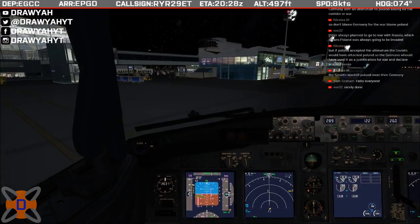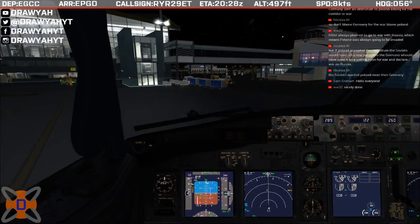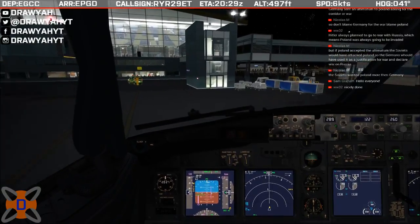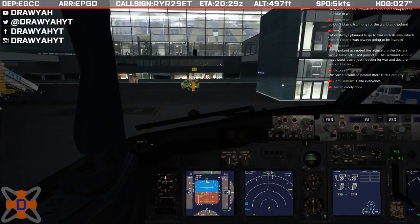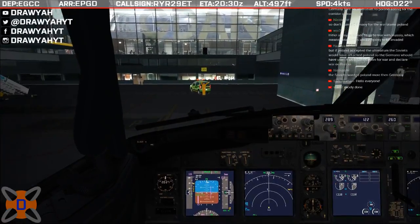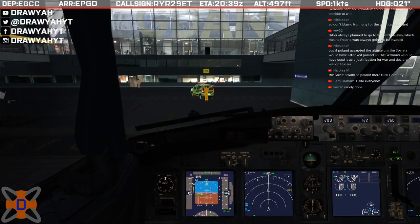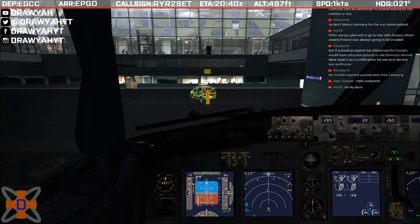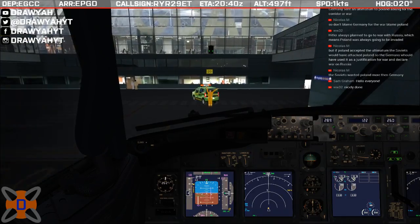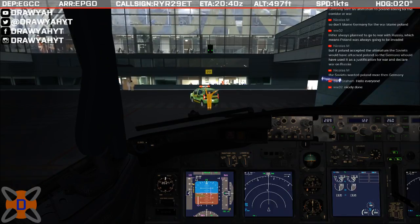There we go. We have just given ourselves a random stand, as this is just the one we've just gone and taxied into. This will do. This shall do. Even the fake ground marshal there, just for added bonus, added fun. I don't think the ground display there behind him works either.